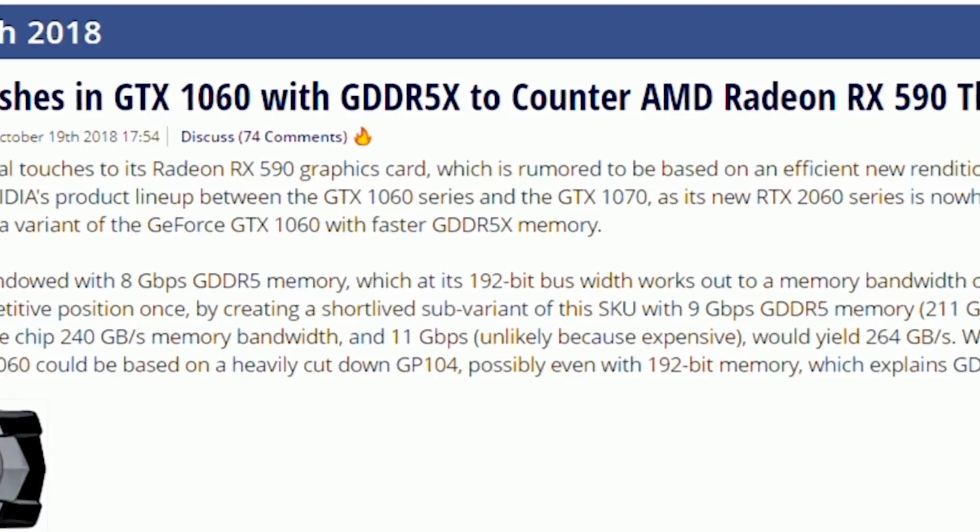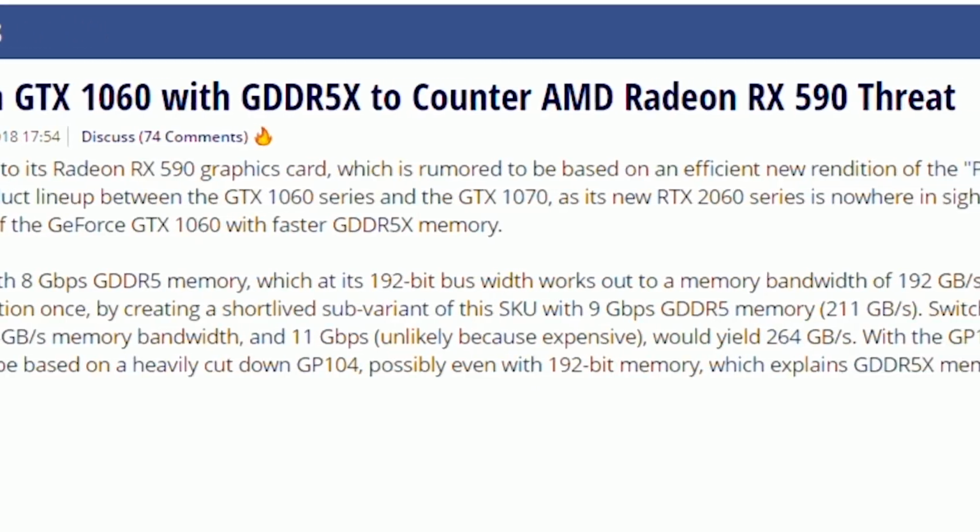Yes, you heard me again. Nvidia has released a new version of the GTX 1060. Now, before you hop off this channel because you think that we're prone to rumors and clickbait, Nvidia has actually released a brand new 10 series card. I'm not kidding. GTX 1060. And it's a super weird one that I can't even figure out why they're actually releasing this.